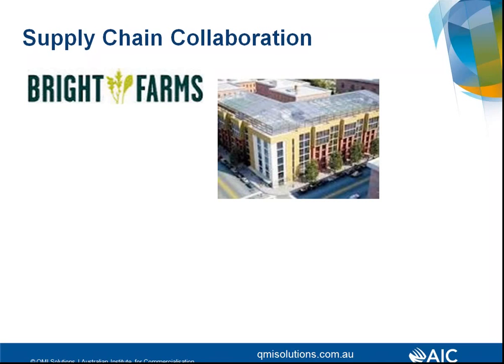So Bright Farms collaborates with the supermarkets to build and operate these greenhouses on their rooftop premises. It's innovation and greenhouse farming on a commercial scale. It's unique in the food industry and it works for them because the supermarkets and Bright Farms agree long-term purchase agreements that keep costs fixed and volume set. And essentially the supermarkets are guaranteeing the revenue before Bright Farms build them.